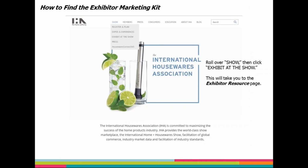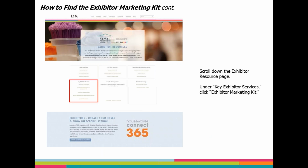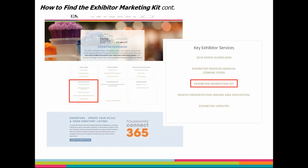So in order to get there, you go to our website, which is www.housewares.org. And in the top navigation, you go to Show, then Exhibit at the Show, and it's going to take you to a bunch of these tiles, and you're going to go to the tile that's highlighted up there. And then under this Key Exhibitor Services tile is the Exhibitor Marketing Kit. And I like to just kind of highlight what's all on this tile.